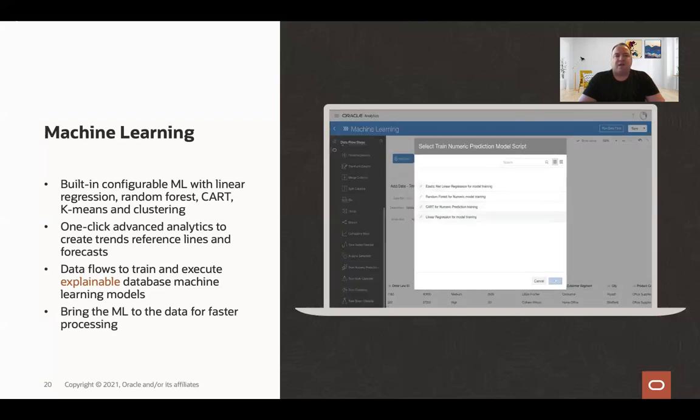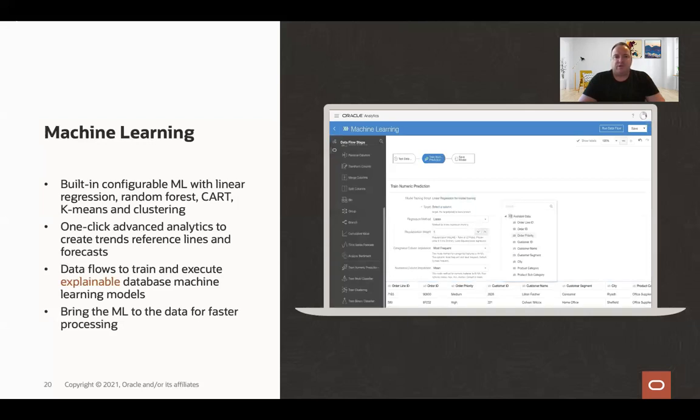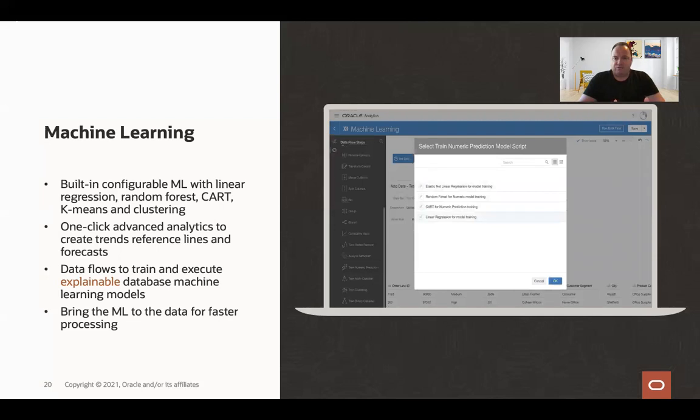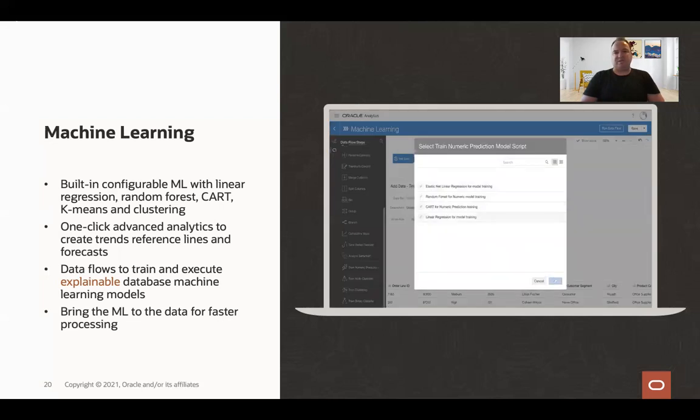We introduced as well a tight integration with Autonomous Database, which is, of course, a great platform for data scientists to build machine learning models, ML models that I can then run directly in the database. And I can now leverage Oracle Analytics Cloud to execute this model and process this model still in the database, but see the result within my OAC environment.